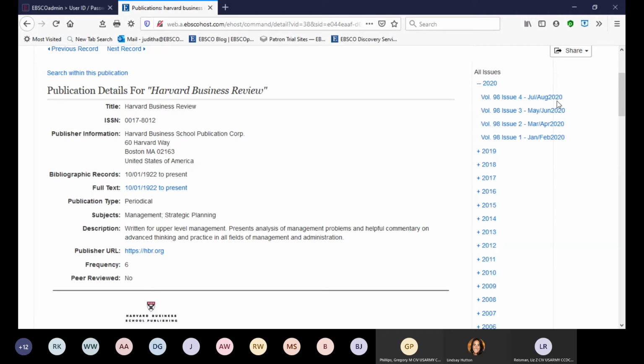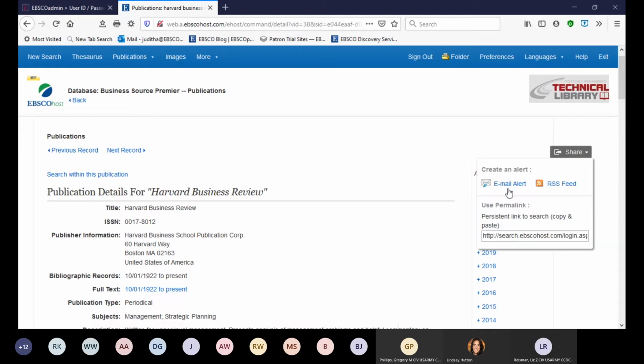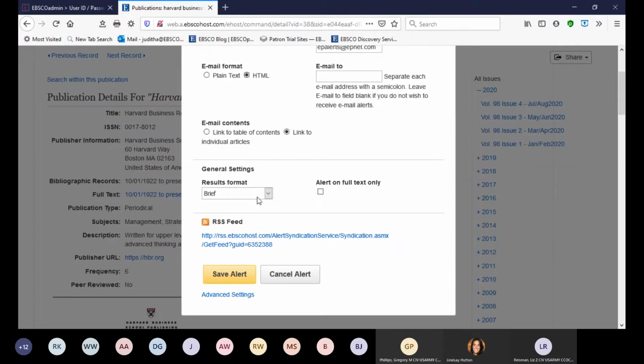But here you can look at the different issues, or if you want to set up a journal alert, you just say here, I'm going to set up an email alert. And again, this is specific to Harvard Business Review, and it's all the same things as the search alert was, but this is specific to one title. So I can say I want detailed. I only want to get the alert after the full text is added, or sometimes people set one up before the full text is added, and then they set up another one for when the full text is added. It's usually a brief period in between, but it depends on the title and a number of other factors.